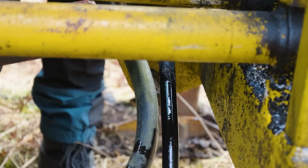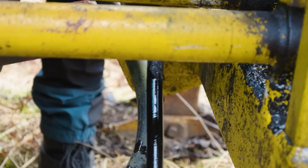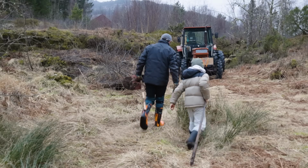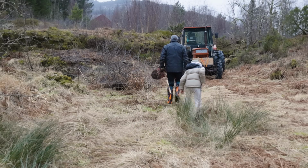We have a problem. The hydraulic line from the pump blew out, and that means we cannot use the digger. And of course, our welds didn't hold, so we need to find the missing teeth.